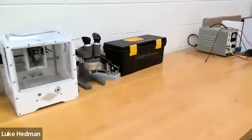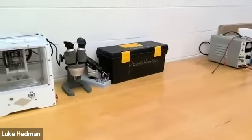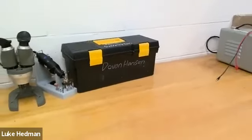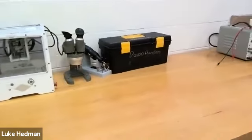Got some soldering tools. A lot of these are actually donated by students. Like you can see that toolbox has got someone's name written on it. I guess when he graduated, he was like, I don't need this anymore. So he donated it all to the Makerspace.